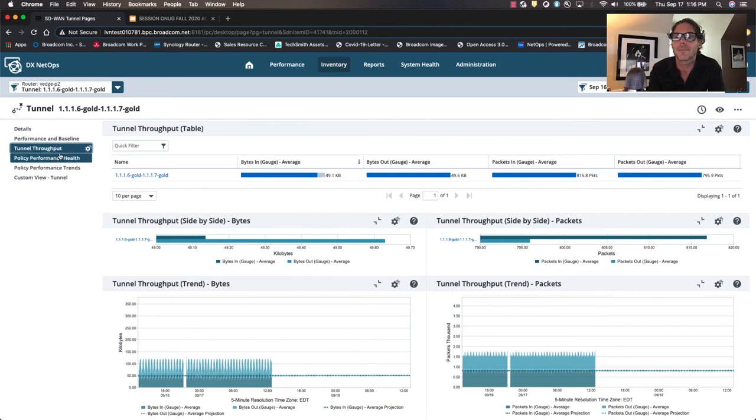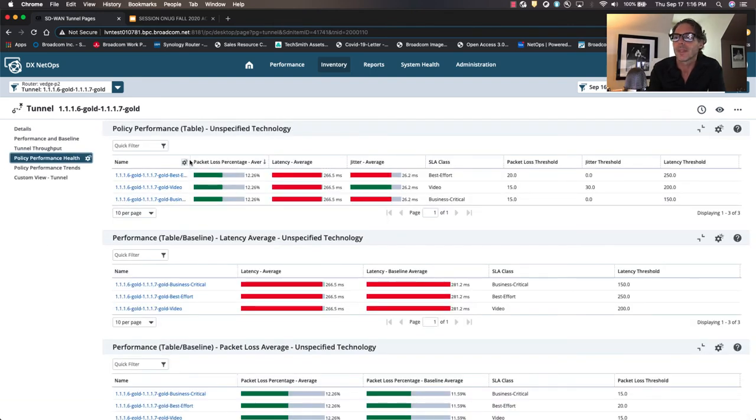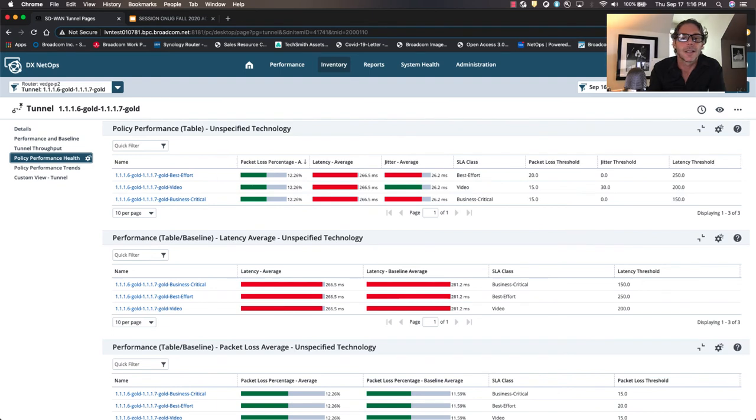As we move down to policy performance health, expand this out here. We're going to show you specific information related to the policy performance itself and what we call our SLA paths associated with a tunnel. And an SLA path just represents the tunnel performance as compared to the policy threshold.